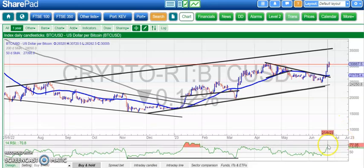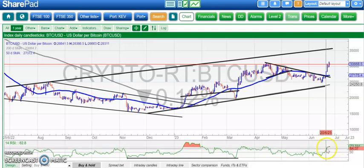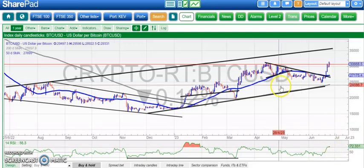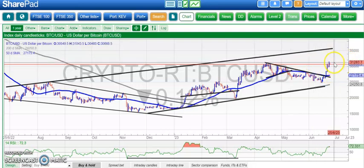The only slight negative at the moment, apart from the fact that we've come up quite a long way in the recent days, is the way that the RSI is now at 70 plus and is hence overbought. But we can have that state of affairs lasting longer than people expect, especially within a rising configuration that we've got there at the moment.